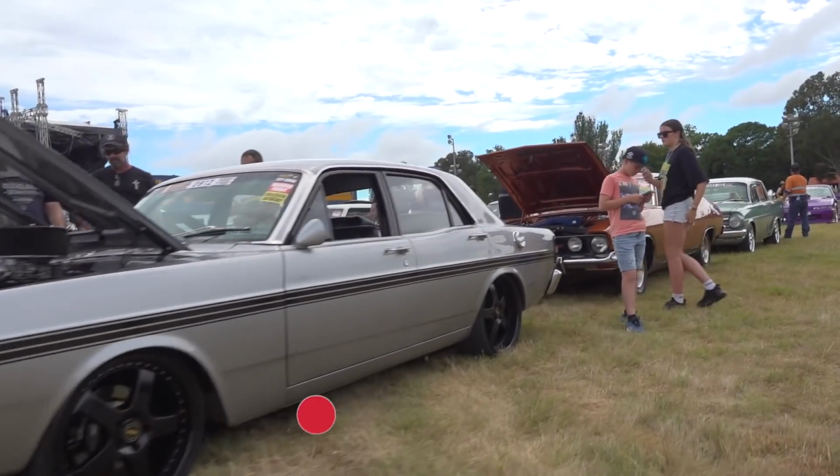Guys, it's Ash and we're out here at Street Machine Summernats 34. It's day one and packed full of action. We've got more than 500 cars lined up for the city cruise.